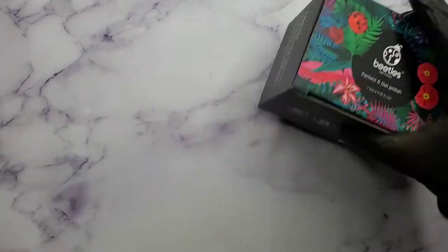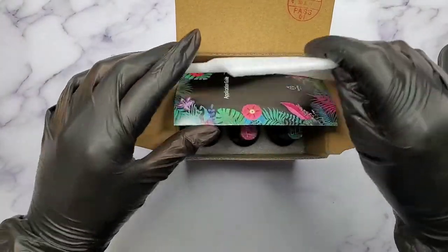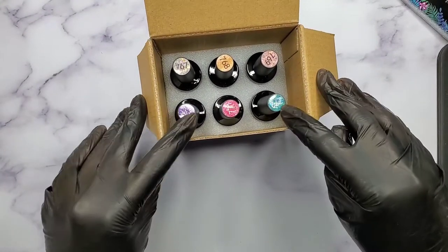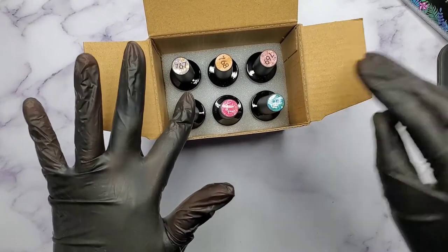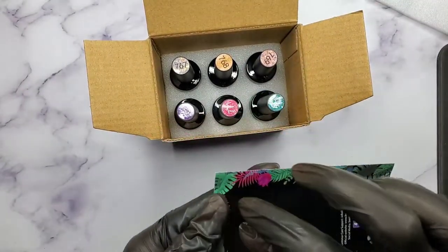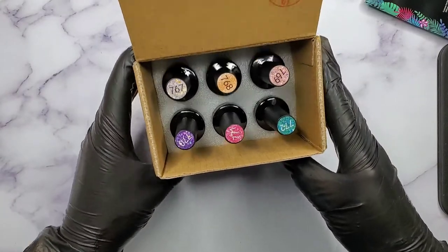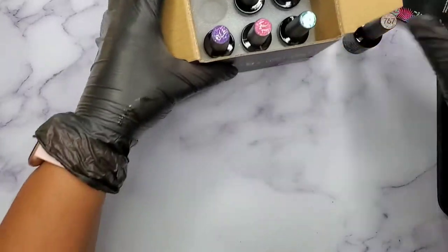Okay, so we're gonna start with the glitter. Now I do notice with some of the polishes, they already have the color on there, and then some of them just have the number with the white sticker, and then they give you extra little round stickers that you can apply the gel polish on and put it on the top, so that way you can see what color it is. But these already have the colors on here. So I'm gonna go ahead and just take these out.